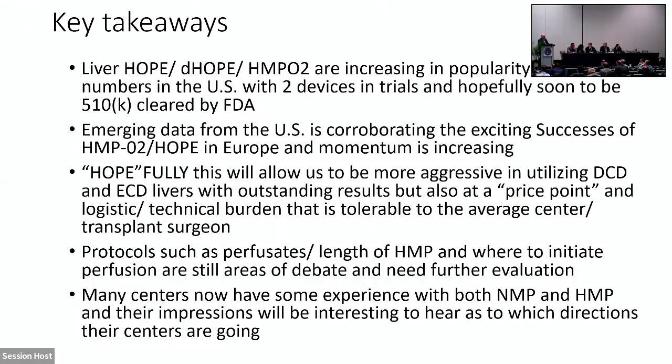So really the key takeaways, this is really becoming standard of care, some sort of perfusion, with emerging trials and new data. Hopefully this will allow us to aggressively utilize these DCD and ECD livers at a price point in logistics and technical burden that will be tolerable to the average center. And there's still stuff to be worked out. Some centers now have experience with both normothermic and hypothermic perfusion. It'll be interesting to see how that works out.